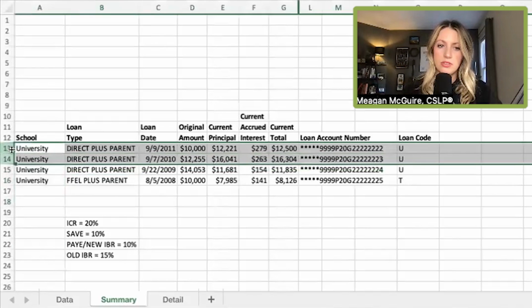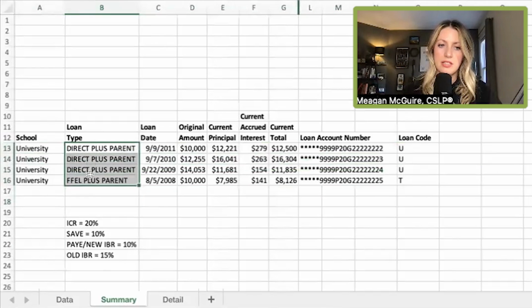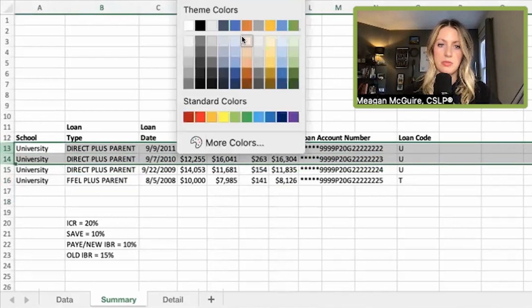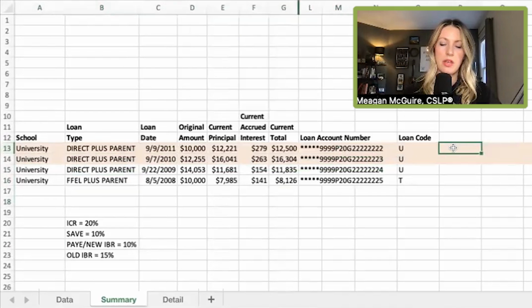Now, the rules tell us, the student loan language says that if we have Parent Plus loans that are consolidated into a direct consolidation loan, then we only have access to income contingent repayment. But there's no rule about if we consolidate two consolidations together into a new consolidation loan.